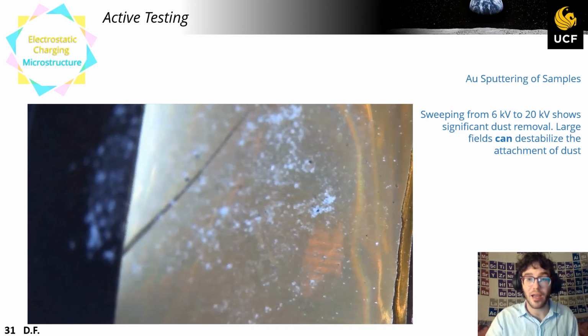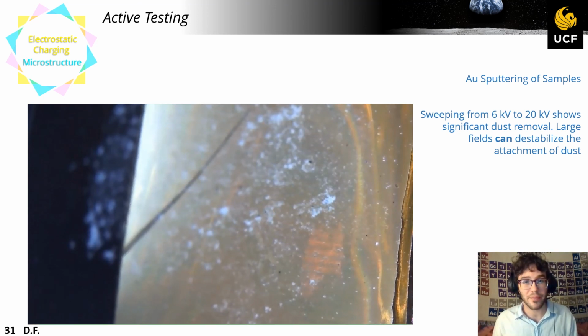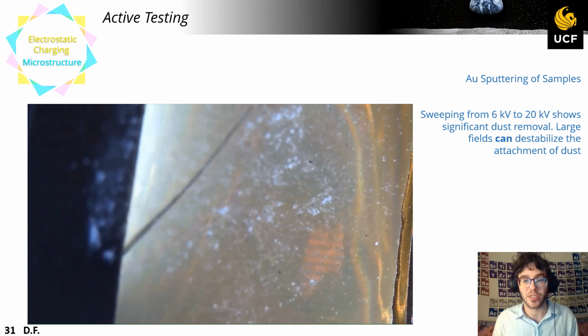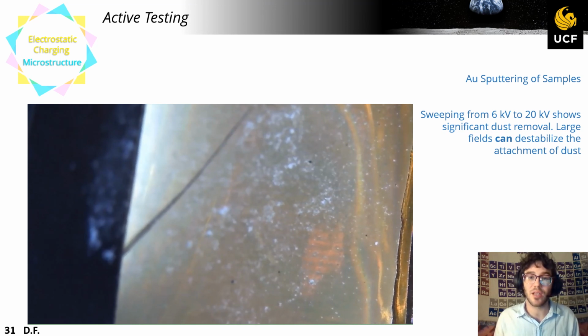By applying a high voltage across a 3 centimeter gap, the field strength was sufficient to cause larger dust particles to be ejected from the surface. The video shows the voltage being adjusted from 0 kilovolts to 20 kilovolts. Many of the more persistent dust particles still remained, likely due to their lack of any kind of native charge.